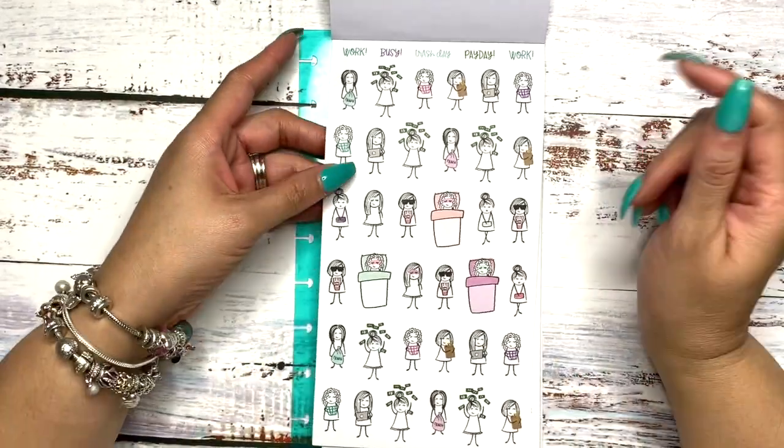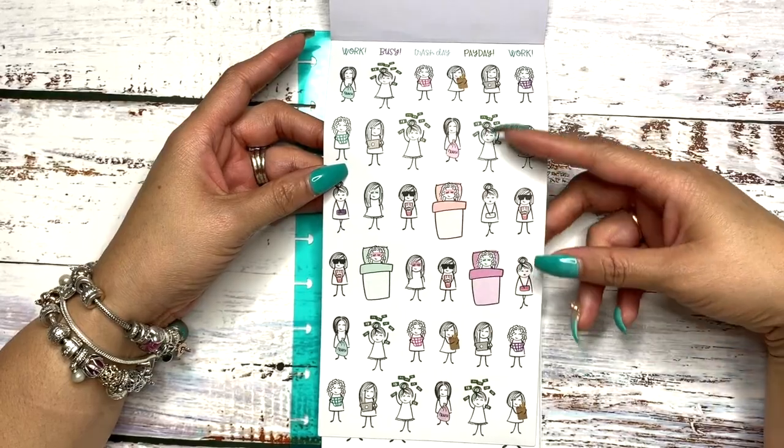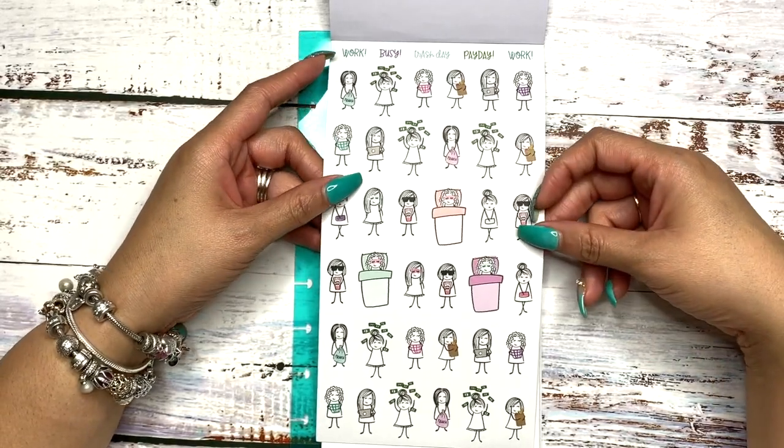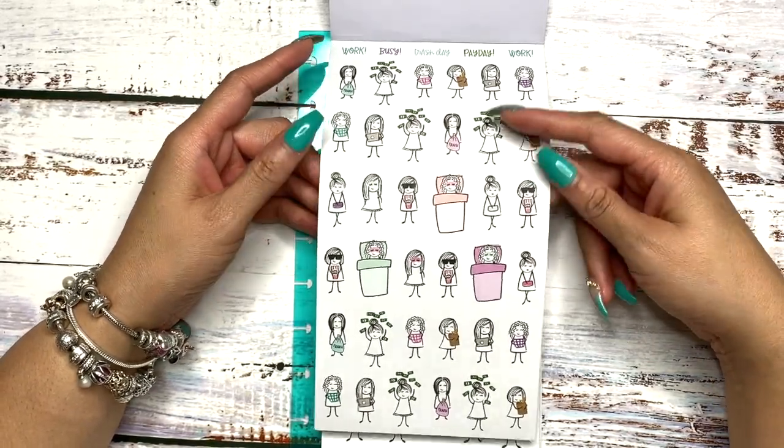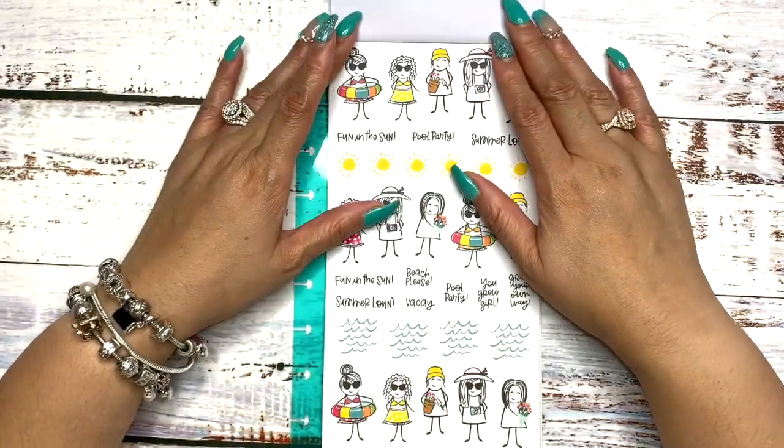But I was talking with Jazz today, Jasmine Silver. And she said, well, they're stick people. Why would you want to color stick people? So I was like, oh, yeah, good point. But who knows? I'm extra. Perhaps I'll color them.